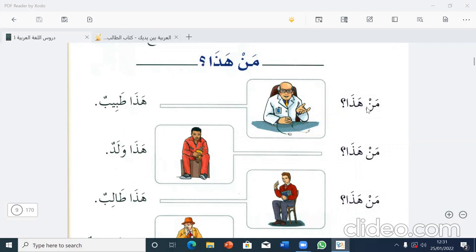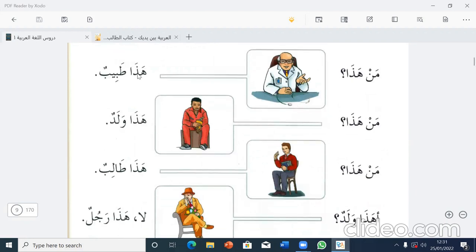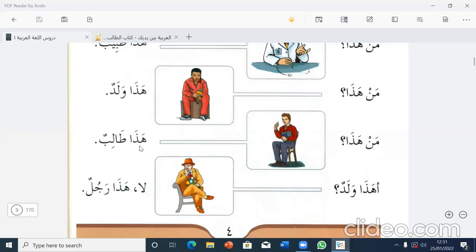Yes, teacher. Amana is busy. Can I ask? Yes. We will ask and she will answer, inshallah. Okay, ask. Man hada, who is this? Hada tabibun. This is a doctor. Man hada, who is this? Hada waladun. This is a boy. Man hada, who is this? Hada talibun. This is a student. Ahada waladun, is this a boy? La, no, hada rajulun. This is a man.